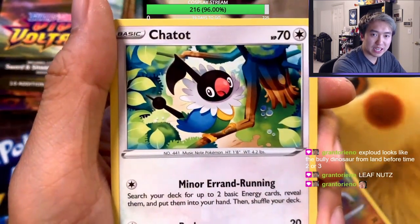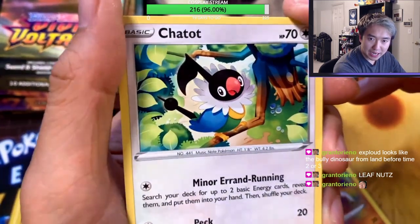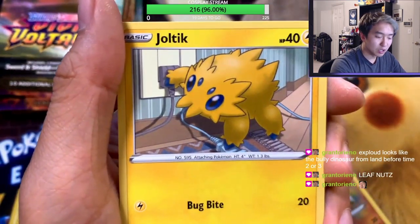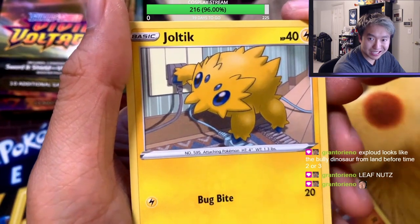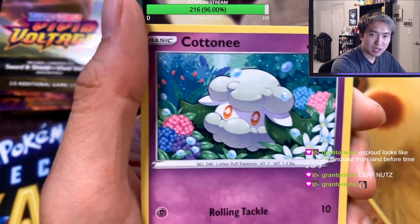And we got ourselves a Chatot. Music note Pokemon. Little chatty little parrot thing. I don't know what you want to call them. Joltik. Classic. I love the Joltiks. And it's just nibbling on some electricity. It's like, I gotta get some juice in, you know what I mean? So, cool Joltiks. Connie again.